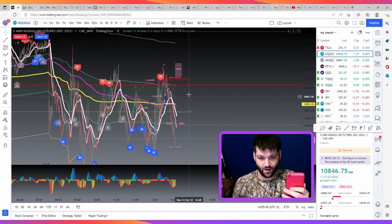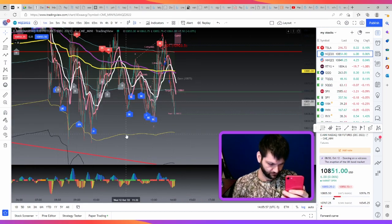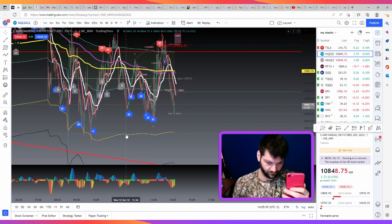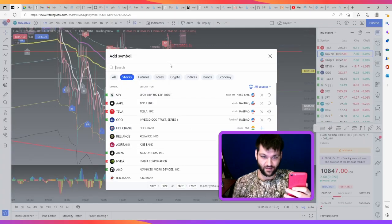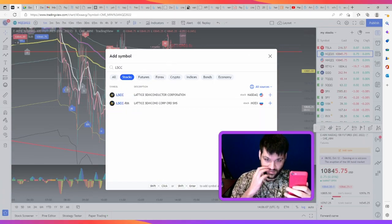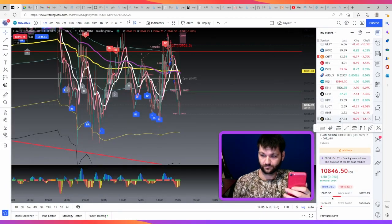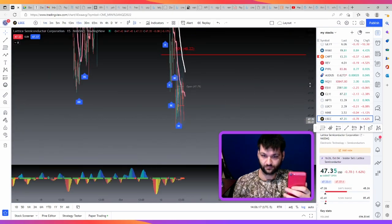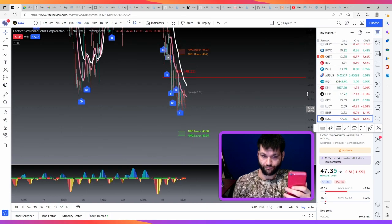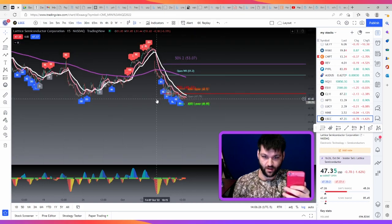It does seem like it's at a bottom, and that's why I'm saying be mindful of where you're at loss-wise, because we have bounced off this area a few times. Let's look at LSCC. Well, overall, it looks like it's actually kind of at a bottom, and it should pop soon.